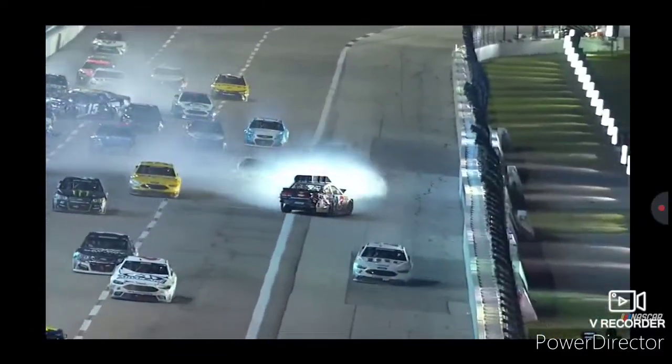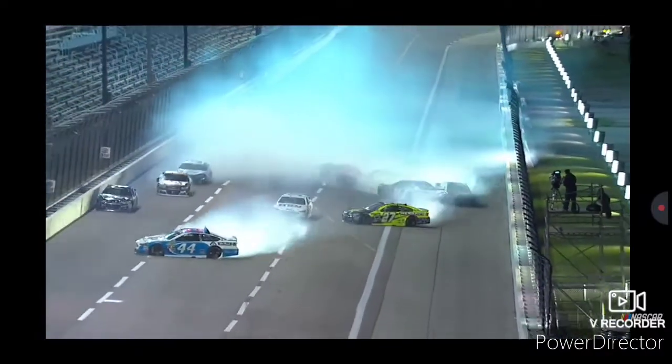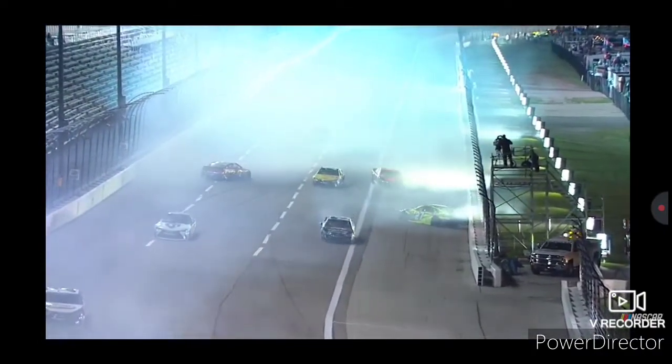Oh, yeah, you're right. That three's like a pinball. 17's pretty bad. Well, he tried to pull it down in front of the 11. The 11 sent him into me, and then I finished him off. Are you okay on your car? Yeah, I just tapped him. He just tried to shut the door on the 11, and it wasn't going to happen.